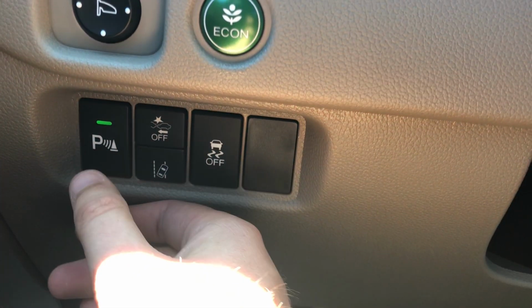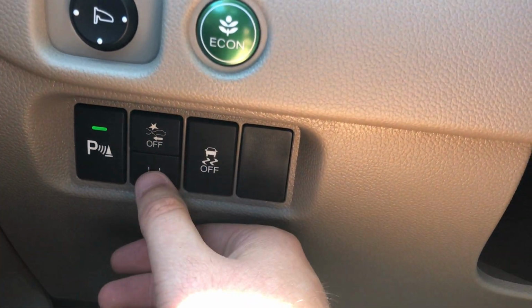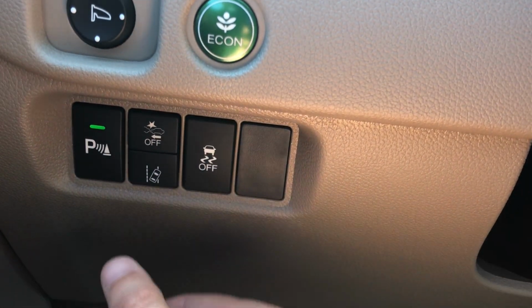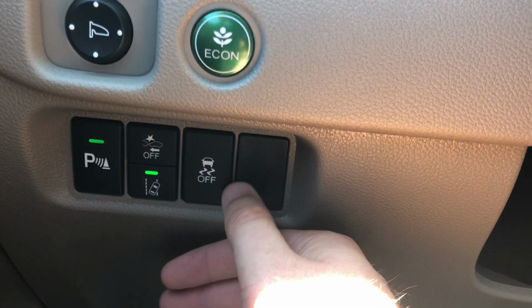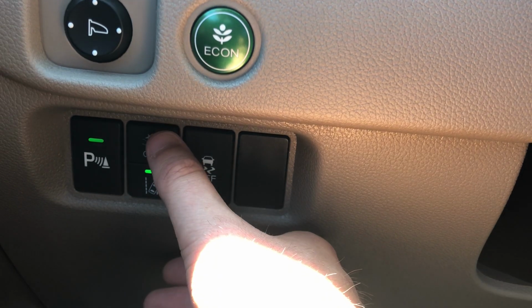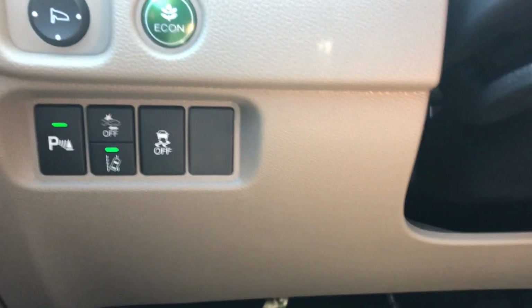Now you have your parking sensors here. They're on right now. I decided never to use them. I can shut them off. You have your road departure that keeps you on the road when you do your highway driving. That's off now, we might as well turn it on. Then you have your vehicle stability assist and your forward collision mitigation braking, if you ever want to deactivate those too.